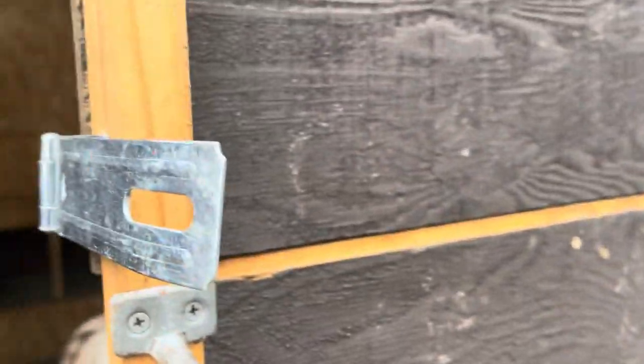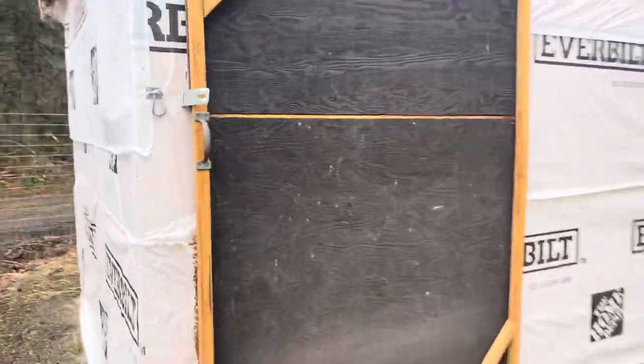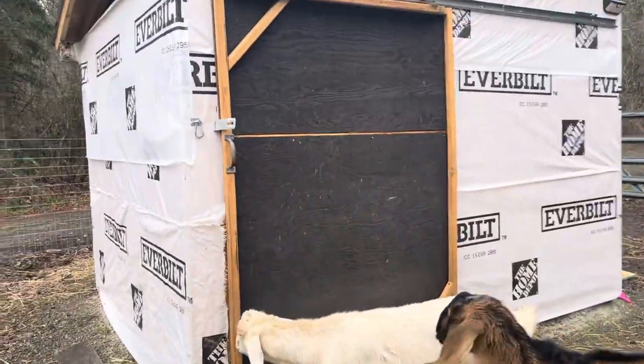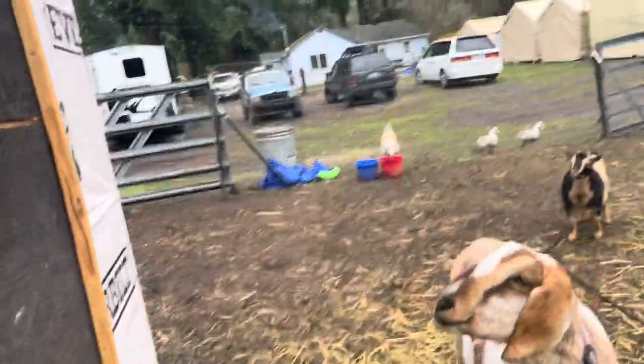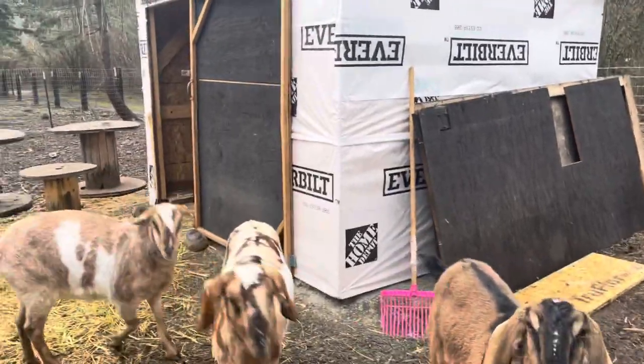We have this nice sliding door here. So it just slides shut every morning and night. We open and close it. So they are safe from predators. We definitely still need to put siding on, but for now, this works. Plenty of room for these guys.